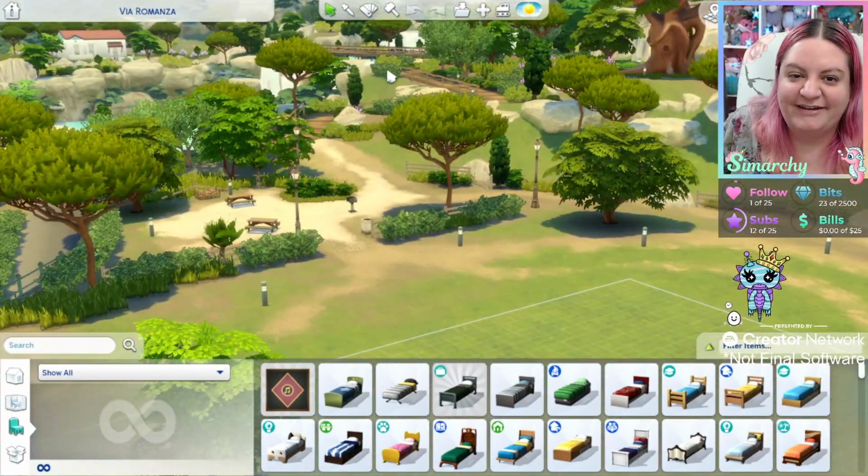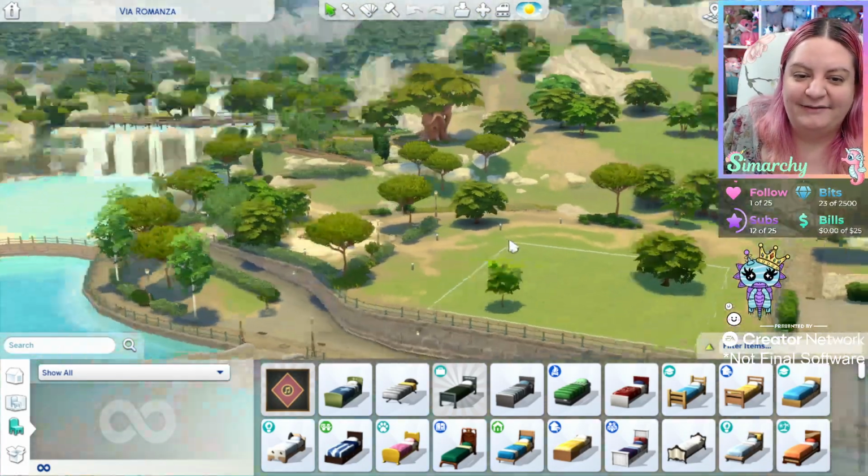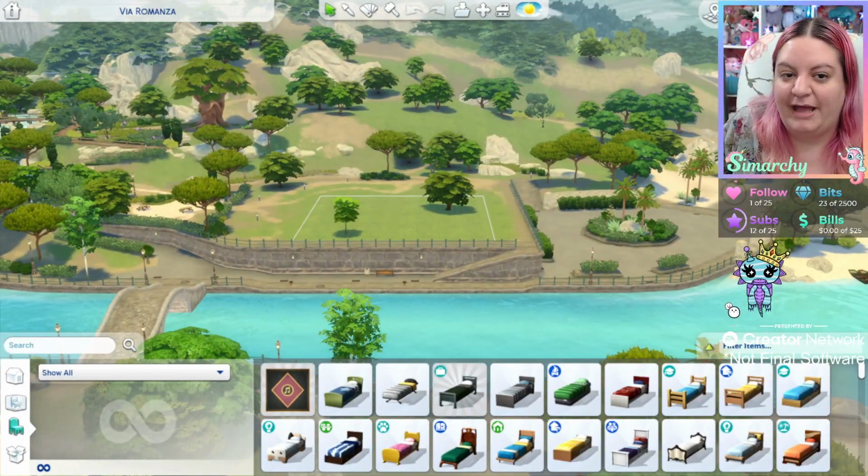Ooh. Oh my gosh. I wanna get over there. We're probably gonna have to go to live mode to check that area out. But here is the nice little park. You can put whatever you want here. It doesn't even have to be a park. You can put a house, a wedding venue.